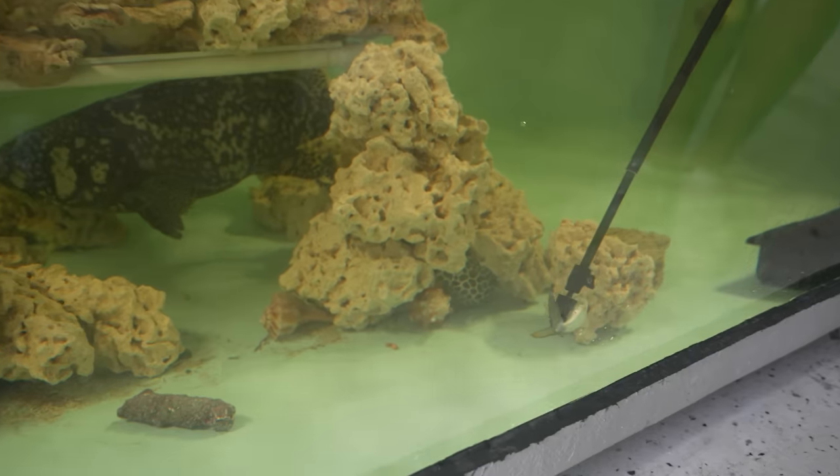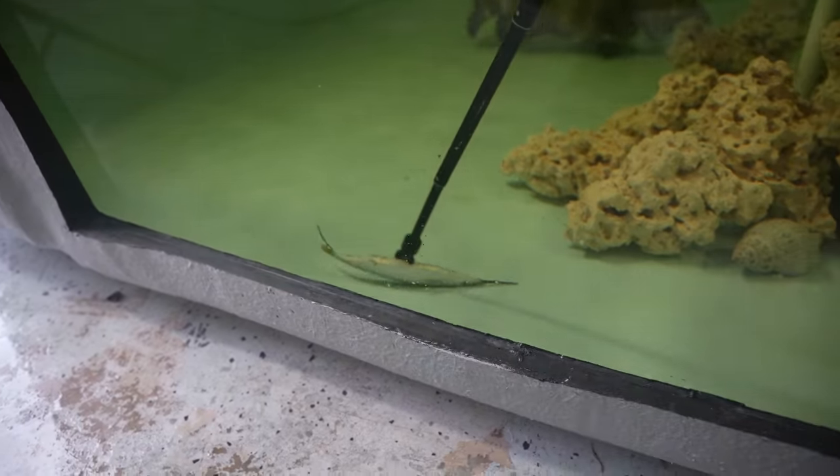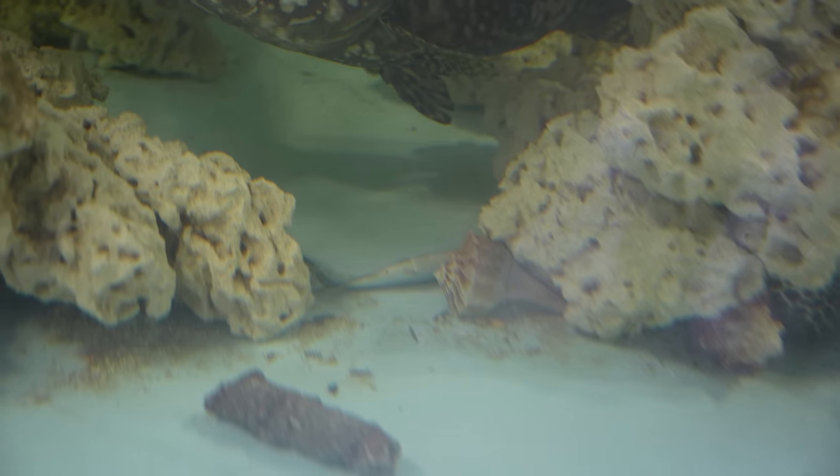All right, round two for Mr. Tessellata. Sugar. Jack, Jack, Jack. He's not eating it. Are you looking at it? He's looking at it. All right, let's leave it.